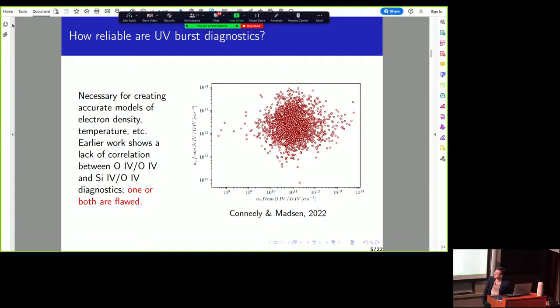In this plot here, you'll see we have electron densities from those two electron density diagnostics, oxygen-4, oxygen-4 on the horizontal axis and silicon-4, oxygen-4 on the vertical axis. And these should be measuring the same physical property of the plasma. But you'll note that instead of seeing some amount of agreement, we have a total lack of correlation between the two measures. And that's really concerning.